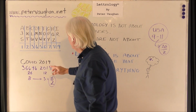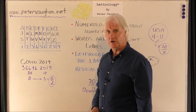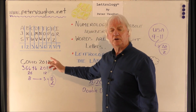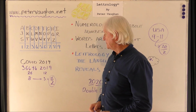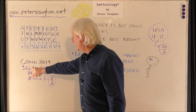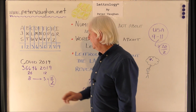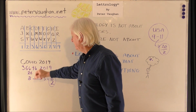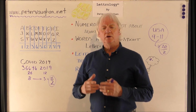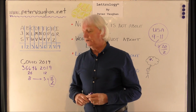Coming over this side, we've just come through this thing called COVID 2019. It's been shortened to 2019, but it's COVID 2019. By converting the word COVID into its numerical form, we get the numbers underneath that, and you can see up there that they are the numbers beneath those letters. Adding up those numbers together, you get the number 26. If you add 2 and 6 together, you'll get the number 8. So the word COVID sums to the number 8.